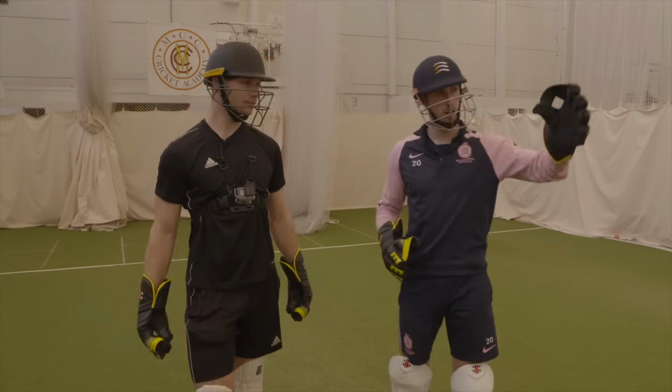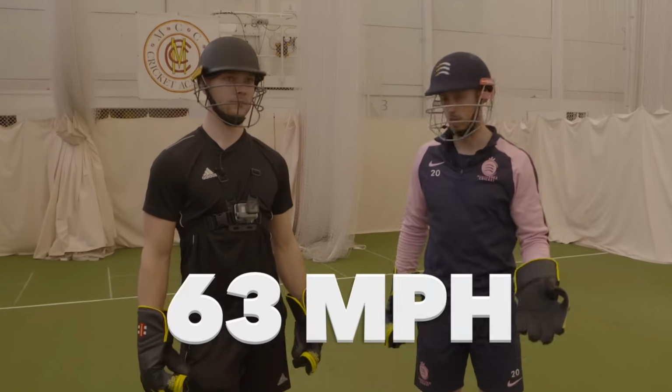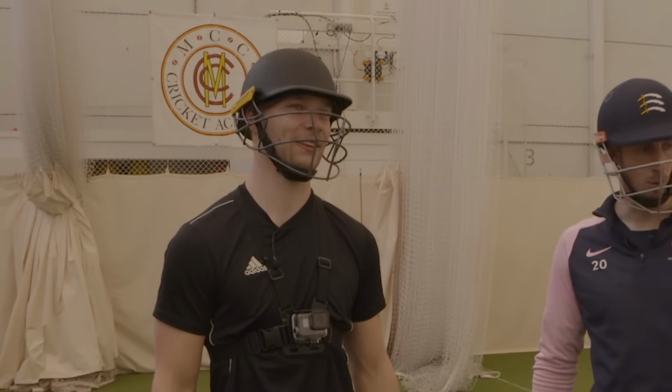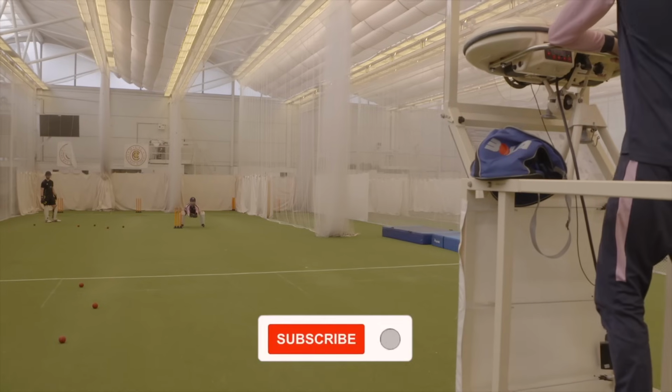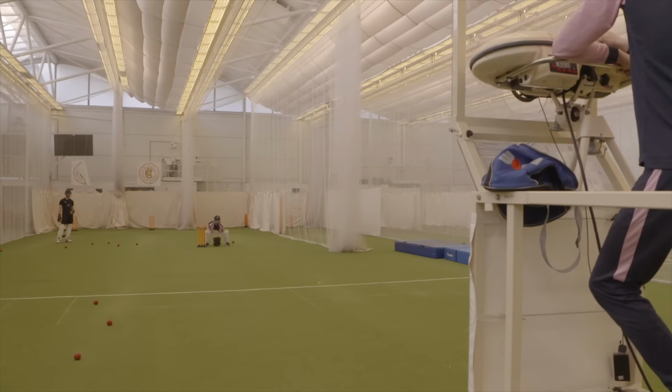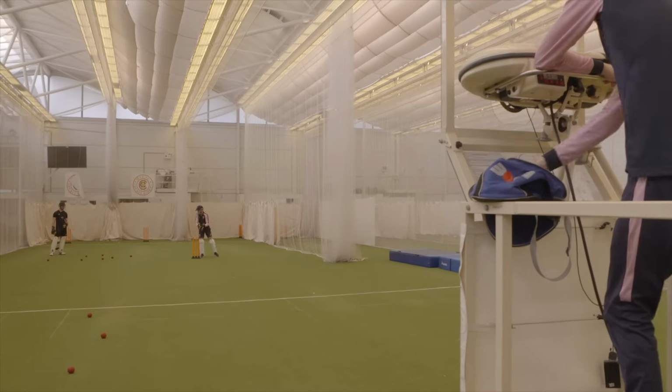So in this one, now we've got the machine set up. I think it's about 63 miles an hour, so it's like keeping to a medium-paced seamer. And what we're going to do. So John gave us a demonstration of what we had to do. And once again, he makes it all look so easy. But now it was my turn to get behind the stumps.